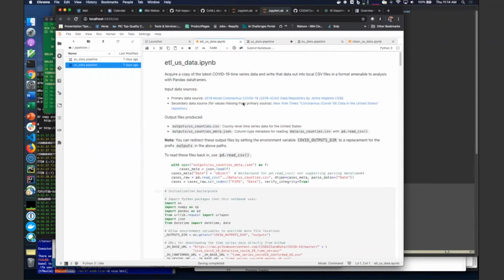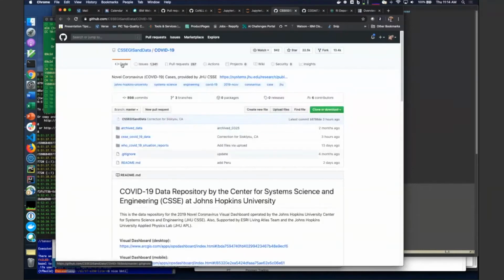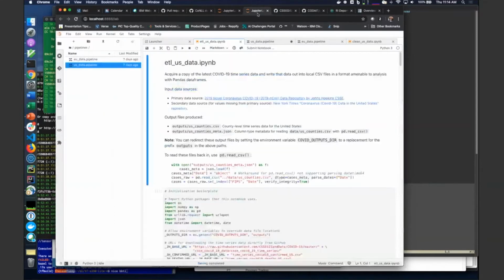In this notebook, we're acquiring data from two data sources, for the reason that I just showed you on the front page of the Wall Street Journal. The primary data source that most people use for data on this outbreak is the Johns Hopkins repository, which you can see here. Just search for Johns Hopkins COVID-19 GitHub and you'll find this repository. These guys publish fairly reliable data about the entire US at a county level, but there are significant gaps for which we have a secondary data source.